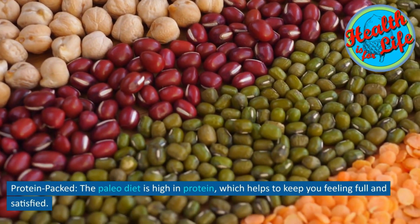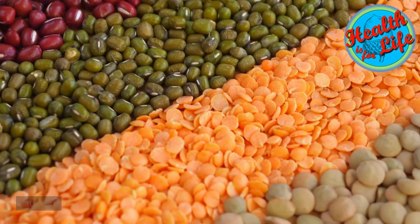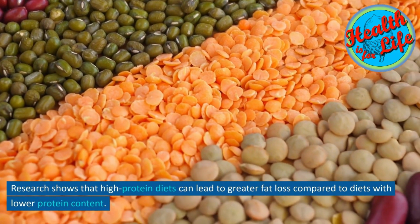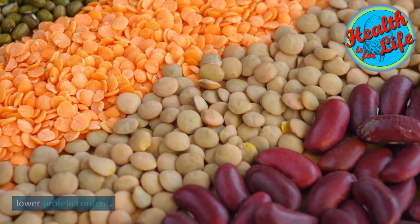2. Protein-packed. The Paleo Diet is high in protein, which helps to keep you feeling full and satisfied. Research shows that high-protein diets can lead to greater fat loss compared to diets with lower protein content.